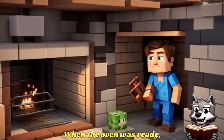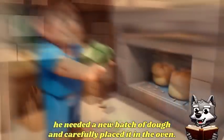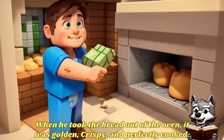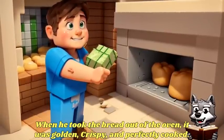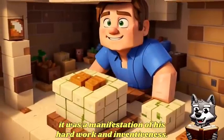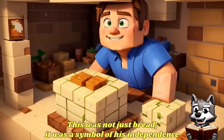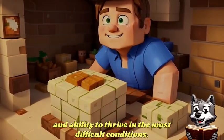When the oven was ready, he kneaded a new batch of dough and carefully placed it in the oven. The air quickly filled with the aroma of baking bread, and Steve felt his head spin with delight. When he took the bread out of the oven, it was golden, crispy, and perfectly cooked. This was not just bread, it was a manifestation of his hard work and inventiveness. This moment was a turning point in Steve's life on the island. This was not just bread, it was a symbol of his independence and ability to thrive in the most difficult conditions.